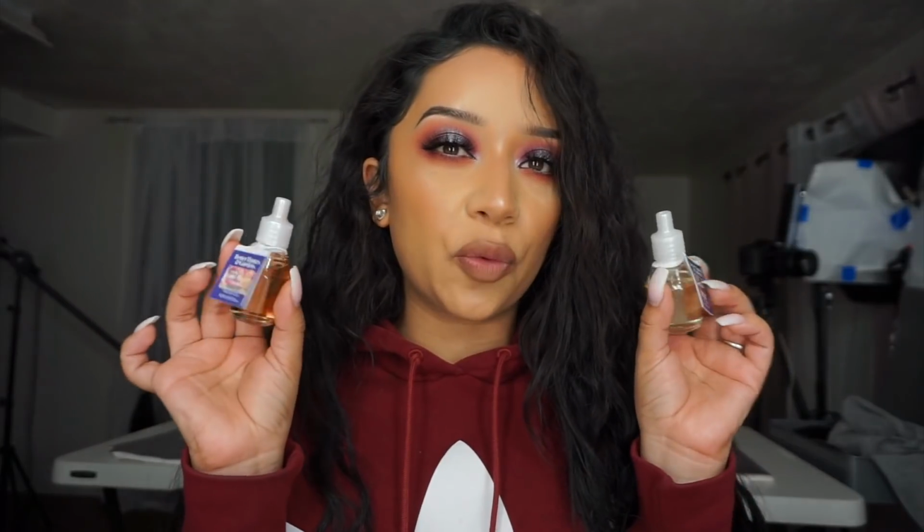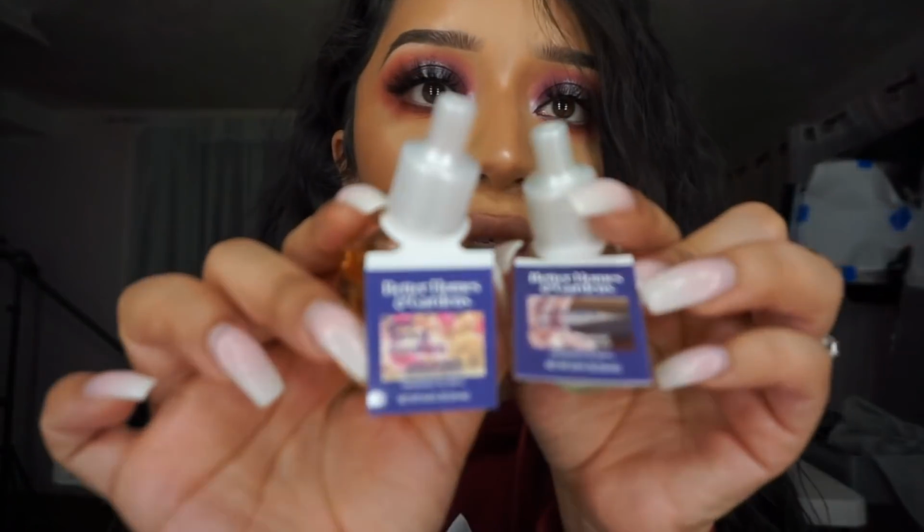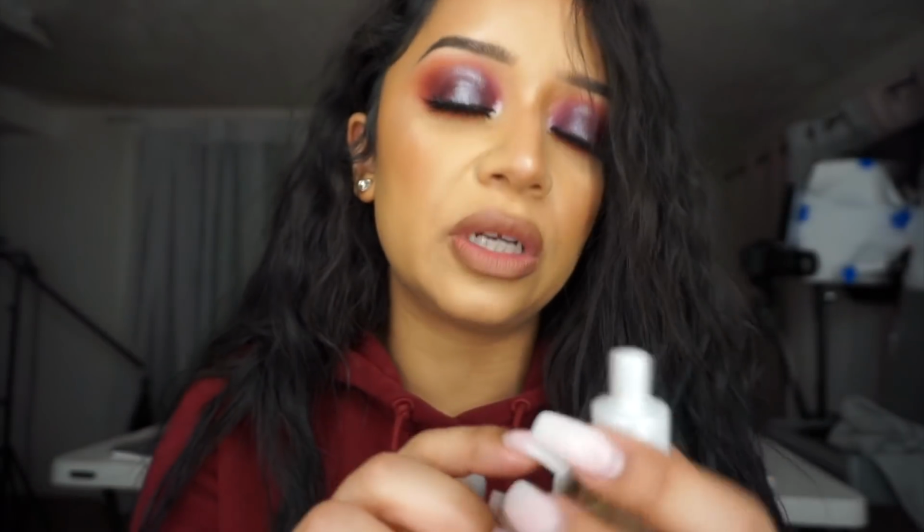I love for my rooms to smell really good, so I know that these are not self-care items or hygiene products, but I do love my home to smell really good as well as my rooms. So I picked up this fragrance oil diffuser, and I got this one. It says Sparkle and Shine. It is super cute. I'm gonna keep this one in my room, and then I got 2 of the oil refills, which are these. This one is gonna go in my daughter's room. It's the Spring and Sunshine, and then this one is a Cashmere Amber, which smells so good. It's a very soft and like sexy scent, so this one's gonna go in my room.